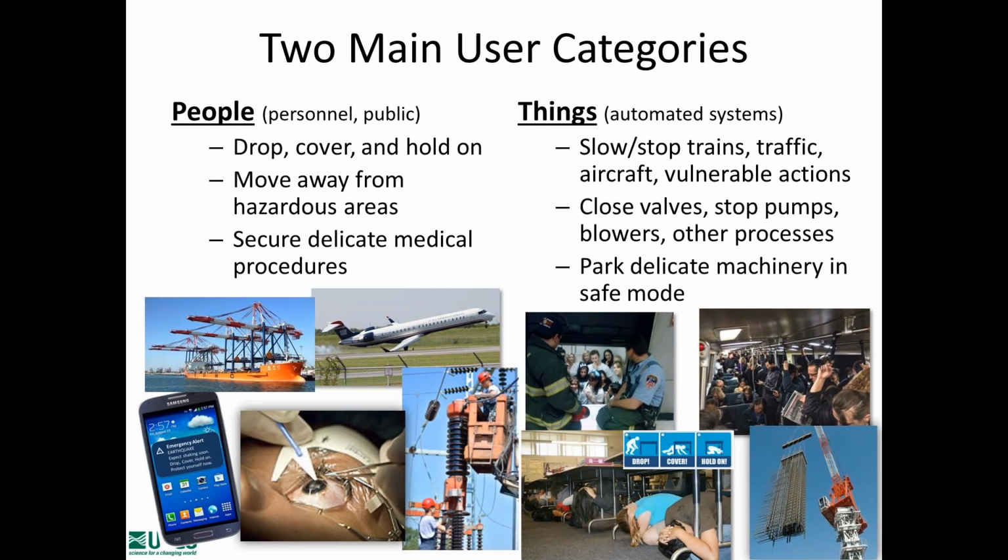And then the second major category is automatic actions. We are connected to two rail transit systems, Bay Area Rapid Transit in the San Francisco area, and the Los Angeles Metro system in Southern California. And there are several water systems now that are connected to our system. And so there are lots of automatic things that can happen to protect infrastructure and property and people from the effects of the strong ground shaking.